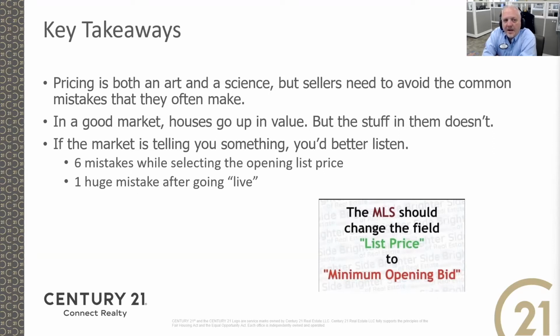Okay, and this MLS should change the listing price to the minimum opening bid. I just thought that was kind of funny, and I threw that in there.